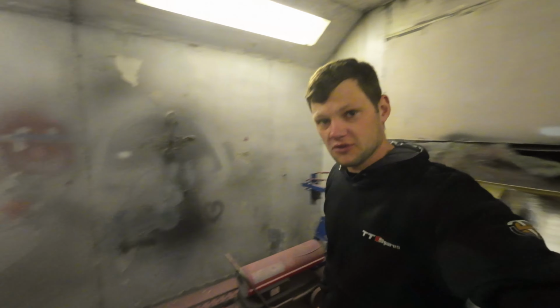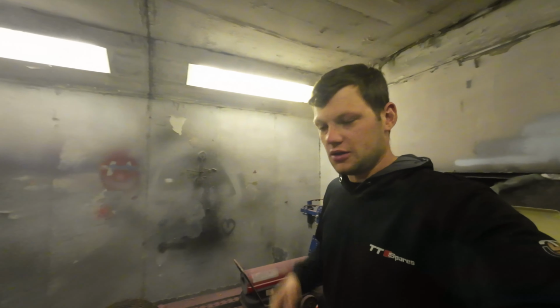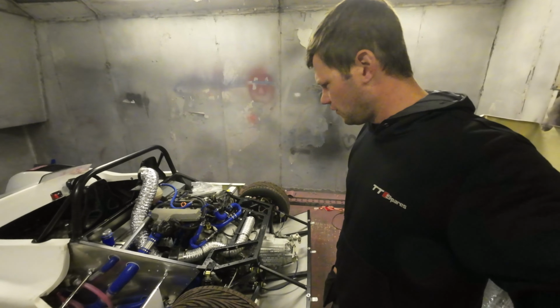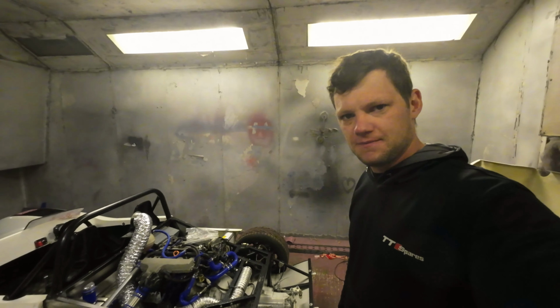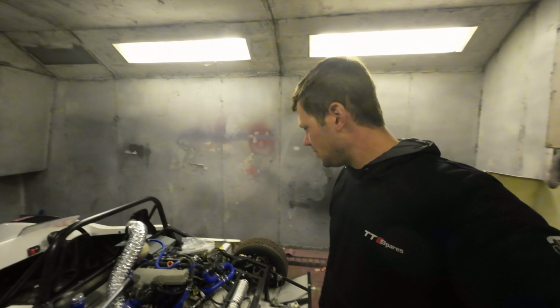Good morning. So we've had a little bit of a look around the car that we've bought. This is going to be an ongoing build thread, I think. From what we can see, it's going to need a fair bit of work. It's all there but not finished. It's a Spire GTR with an AEB Passat engine in it. The engine's from a Passat Sport 1998.